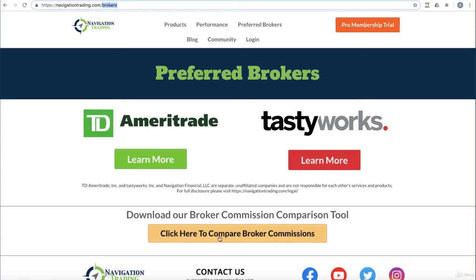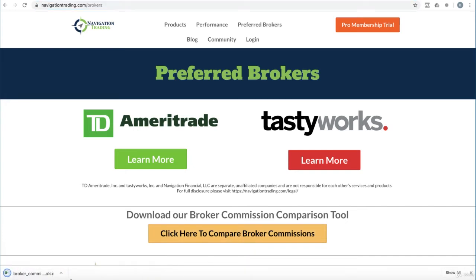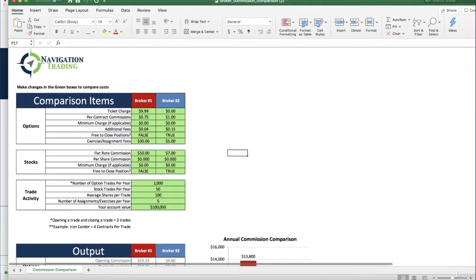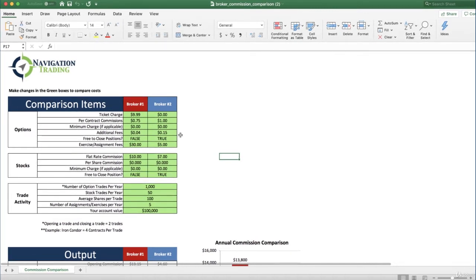The other thing I want to point your attention to is the broker comparison commission tool that we've created. If you click on the yellow button, it's going to download a spreadsheet, and this will pop up here. Depending on what broker you use, or if you just want to compare two brokers that you're not using, you can input their data for options and stocks, a kind of trade activity that might mimic what you do. Some brokers have ticket charges, some have per contract commissions or other additional fees and charges, exercise and assignment fees, etc. So you can input all that data and compare one broker over another.